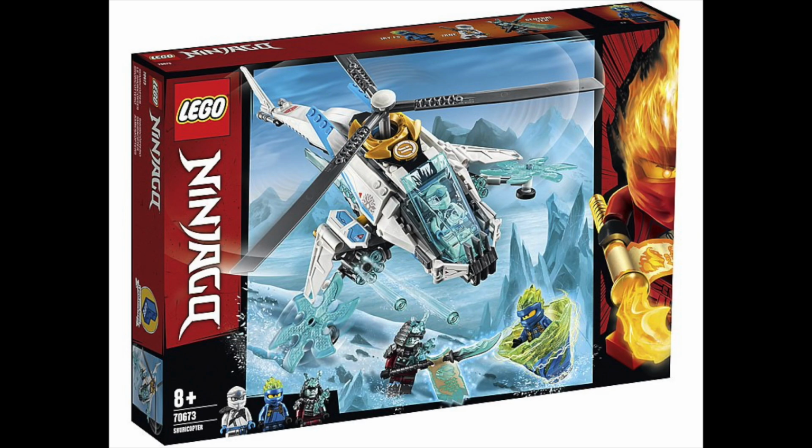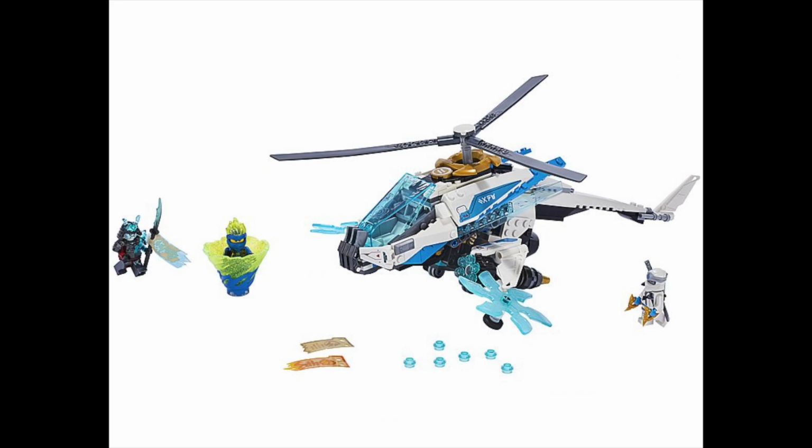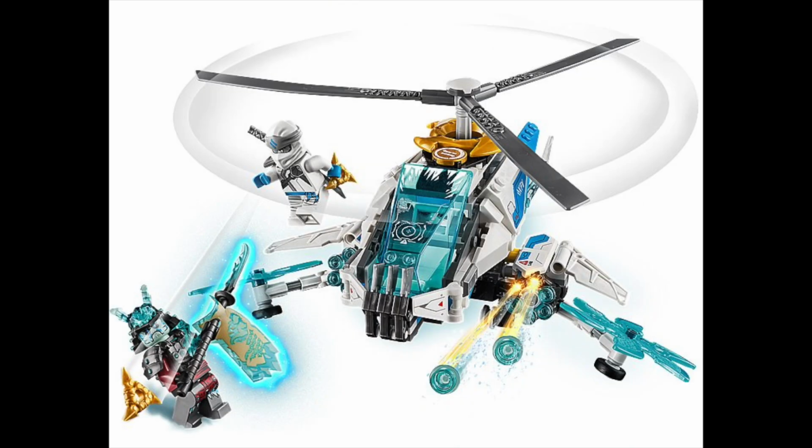Next up, we have the Shuricopter, set number 70673. I'm guessing that's a mixture of shuriken and copter. This is 361 pieces and approximately $30 US. This one, now I do say there are too many LEGO helicopters sometimes, but this one, again, I think is a fabulous looking helicopter. Much like the helicopter that came with my recent set, the Firstborn Dragon. That one is a really unique helicopter again, and I think this one follows in its shoes. It looks absolutely fabulous in that white, packed with weapons and armaments and things like that, which is important.